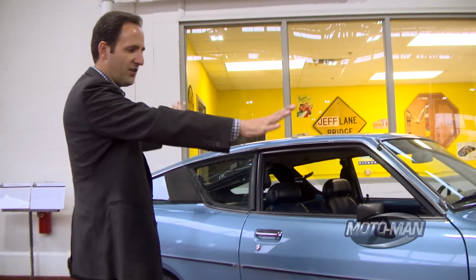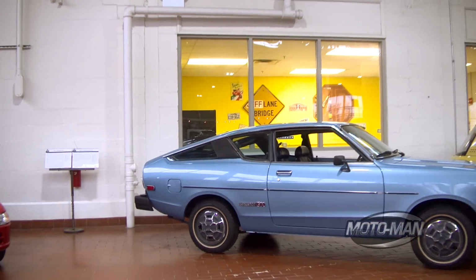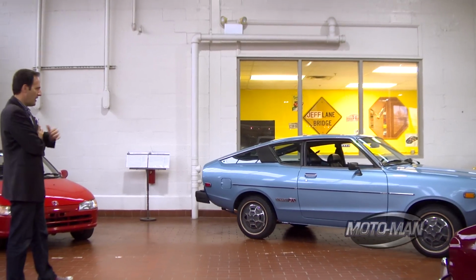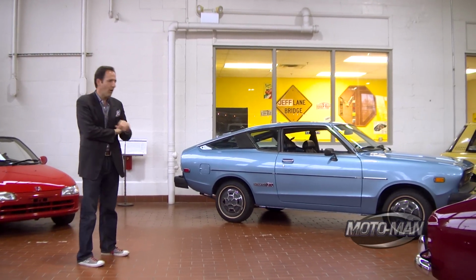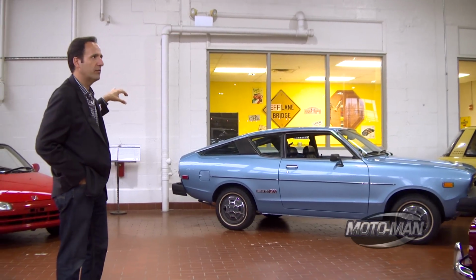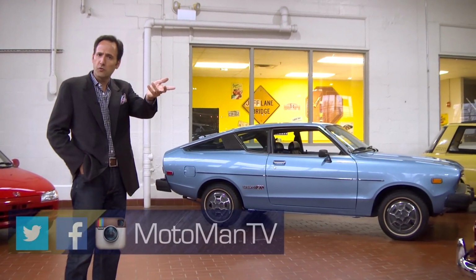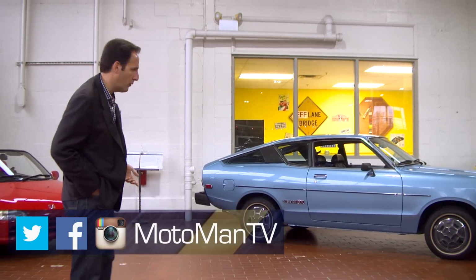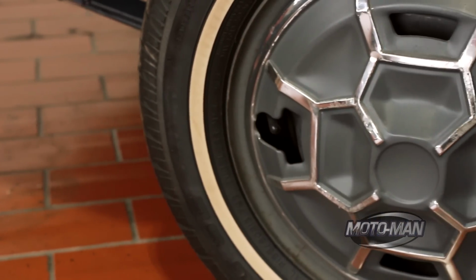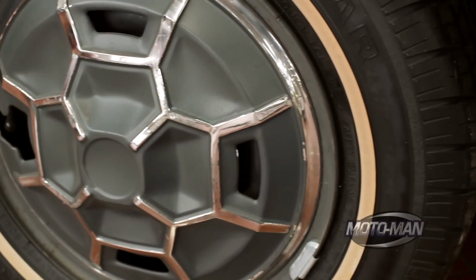Why don't you guys just soak this one in here, take a breath and look at it, and like really let it wash over you. It's a unique design, and I'm actually going to ask you a question here. What car does this remind you of today or coming? Let me know in the comments below or via our social media, MotoManTV, all one word. Notice this one even has the honeycomb hubcaps. It's actually part of the Nissan North America Heritage Collection here in Tennessee.